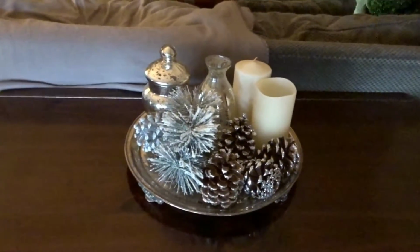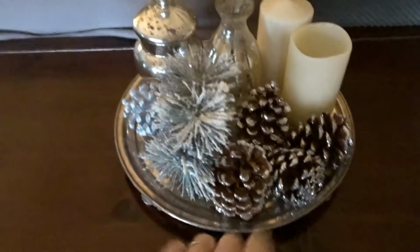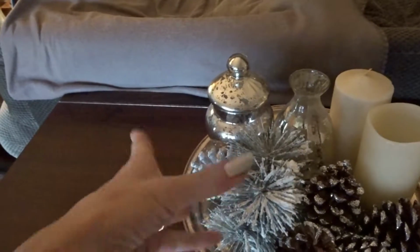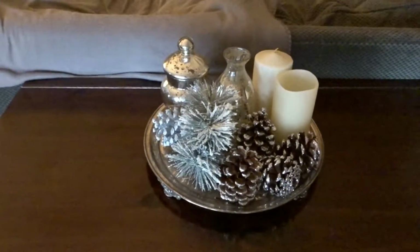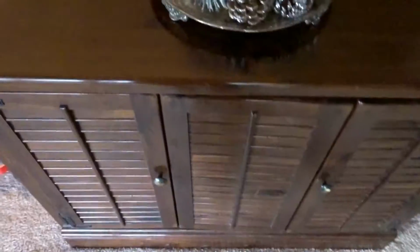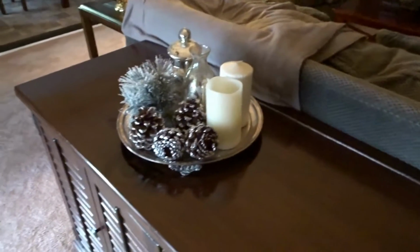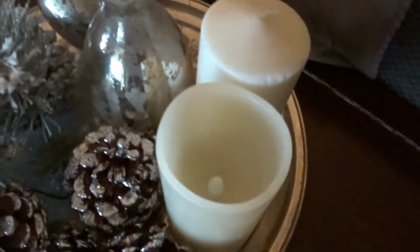Every year I make a tray, and again I take a vintage tray, I put some pine cones, candles, and then I'll add some glass or silver to it. So this one is very wintry looking, and I have it in the family room here. I usually don't light the candles. Actually, this is not a real candle. This is the kind that you turn on. That's a real candle though.